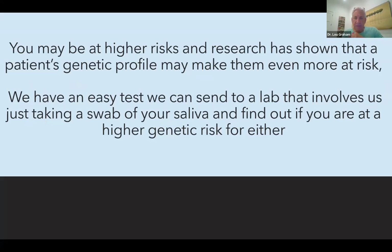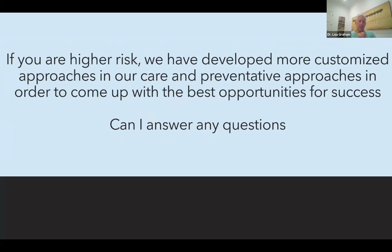And decades of research has shown that a patient's genetic profile may make them even more at risk. So I want to know, is genetics really a component here? And then I just say we have a really easy test, and I'm just going to take a swab. And if they're higher risk, we're going to have to develop more customized approaches to your care. Does this mean more visits to a dental office? It does, everybody. This is more income.